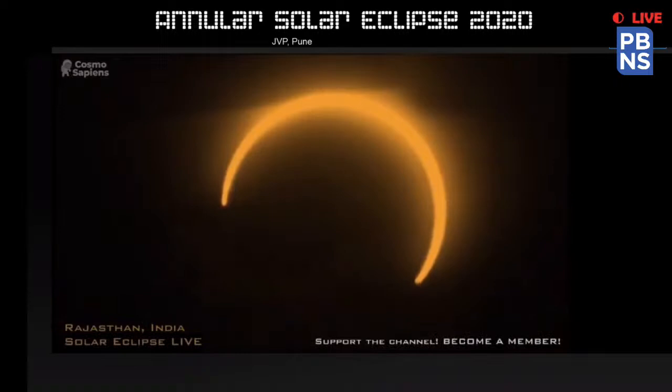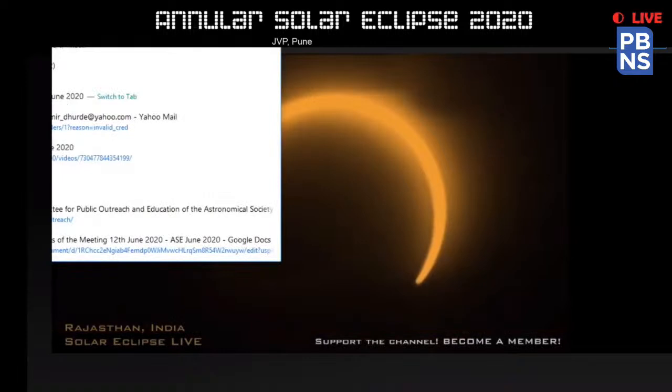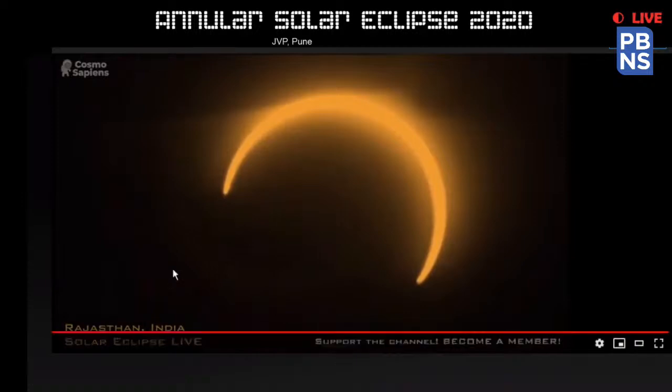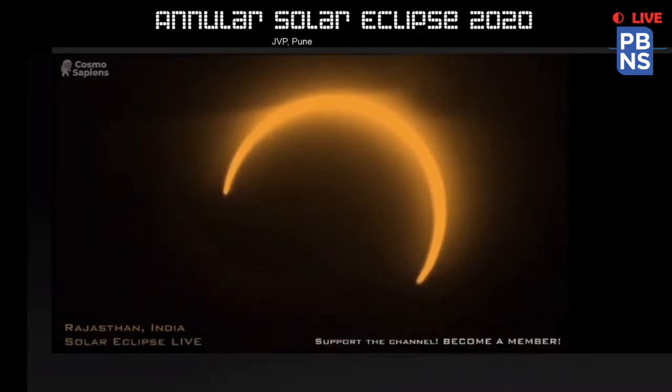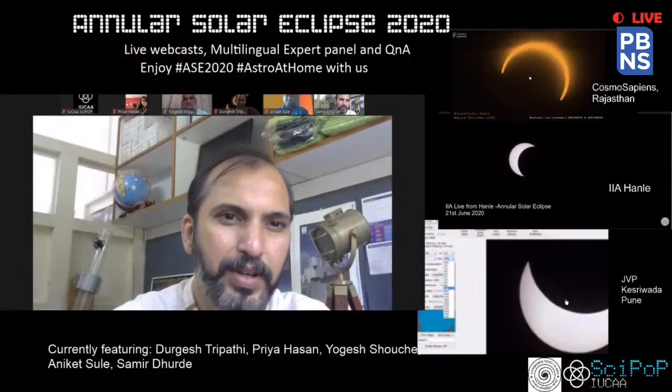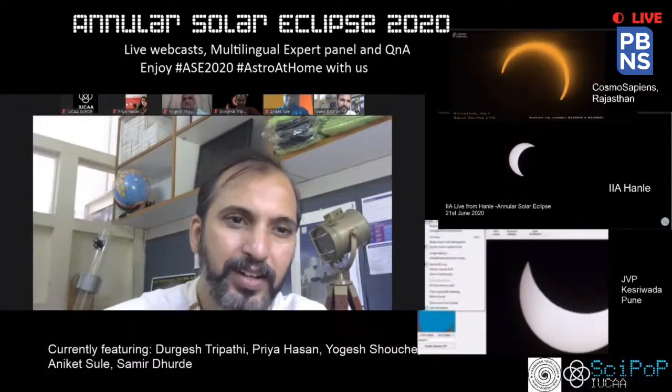And this is in Rajasthan, where we are not going to get 99% coverage, which is the maximum in India. You can still see some of the Bailey's beads happening on the left. Amazing, this sight. Because of the moon being slightly away from a point where it could cover the sun completely, the silhouette of the moon is slightly smaller than the sun. And it has just finished doing a ring of annularity on the sun, as seen from Rajasthan. We are now about to go into the annularity phase in Haryana and Punjab in a few minutes. And after that, it will proceed into Uttarakhand and into the Himalayas.